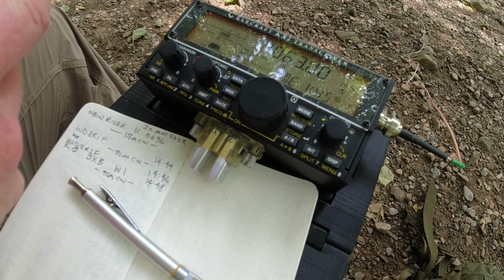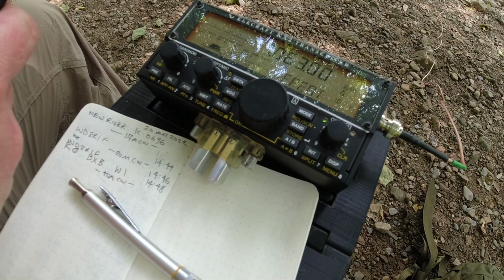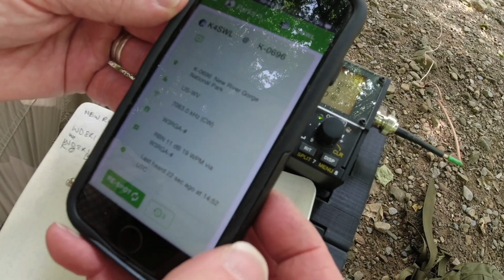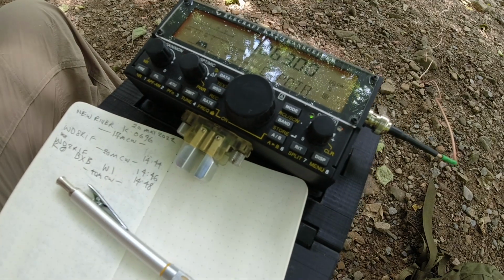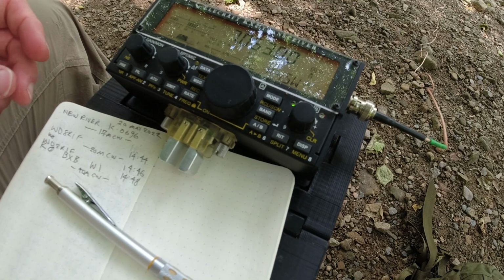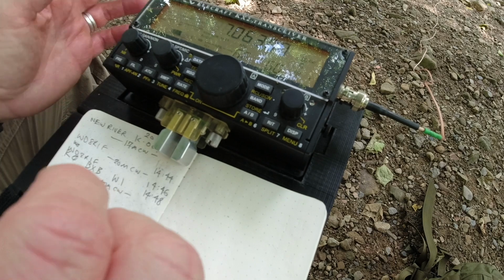Oh well, I'll respot myself right now. There we go. Actually, the RBN's picking me up, so that's always a good sign. Okay, that could have explained some things, though I have to admit, 20 meters this time of day down here in a deep ravine, who knows what I can or cannot do.